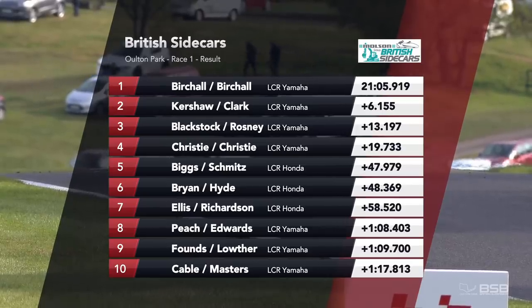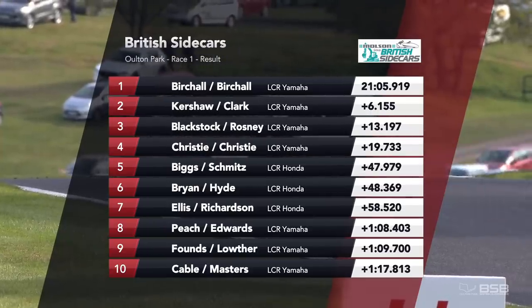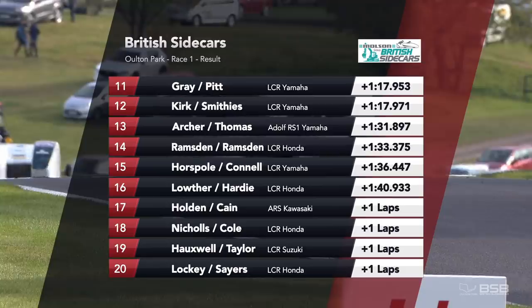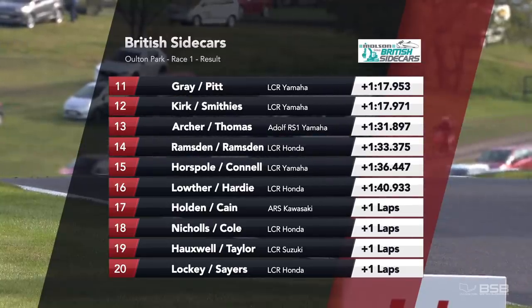Can you believe it? Kevin Cable's fitness regime over the winter has paid off. He's in the top 10. Well done, Kev. Brian Gray is in 11th position. Then it was Kirkin Smithers. Rupert Archer had a dramatic afternoon on the Adolf RS1, 13th for him. Then it's Rabsden. And Gary Horsepole has moved into the points.